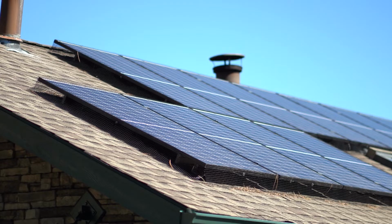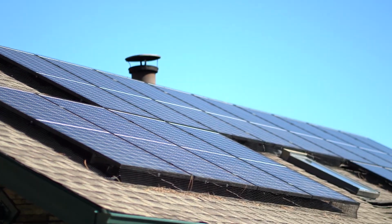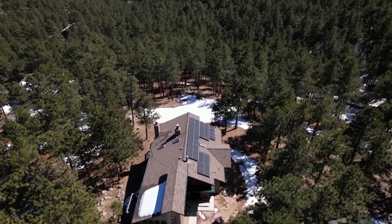The best way to maximize your home's potential is to install the highest efficiency panel available. That's why homeowners are choosing the REC Alpha Pure module, because of its high efficiency design. The reason why we went with REC panels is because of the high quality of panels, the warranty, and they have local certified installers.